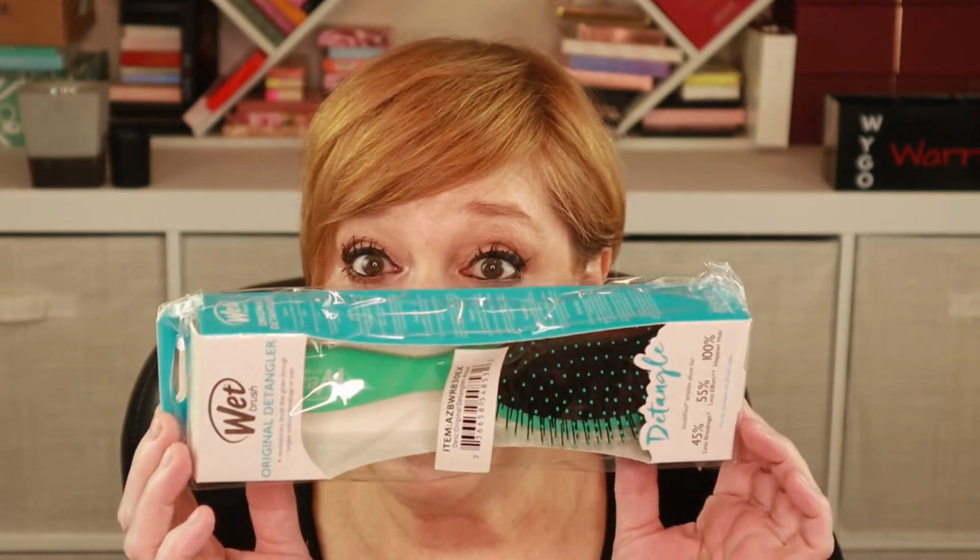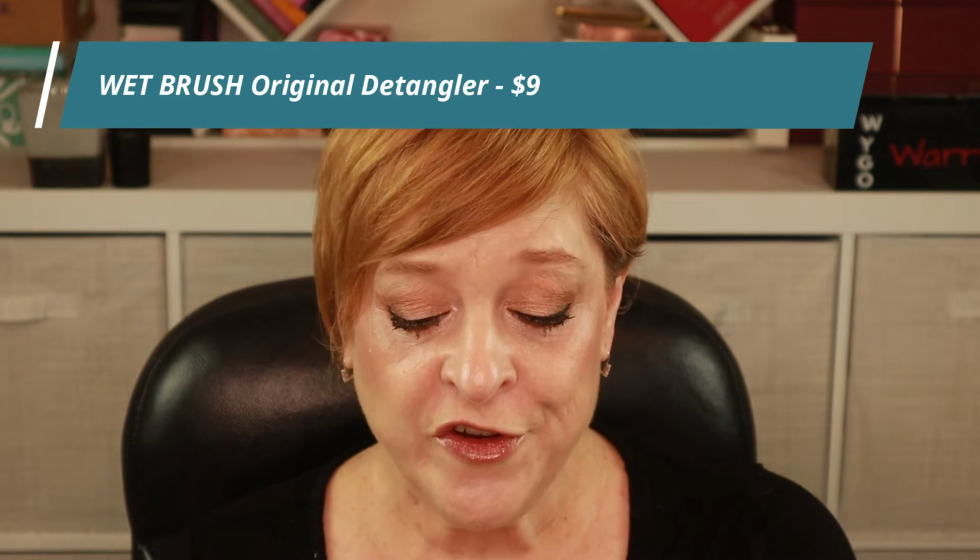Alright, next we have probably the least bougie product. This here is a brush from, I don't know, it's the Wet Brush Original Detangler. Is Wet Brush the brand? I'm not sure. Even though I do have short hair, every blue moon I will use a brush. So I'm actually not mad at this product. Would I buy one on my own? No. Am I happy to receive one in a box? Yes, I am.